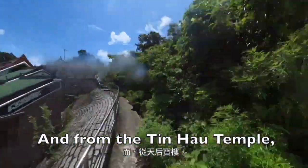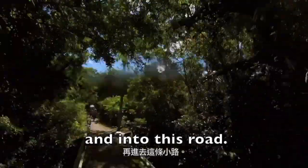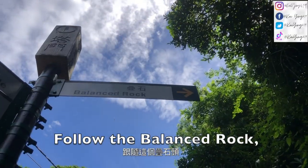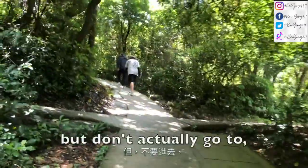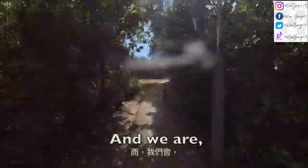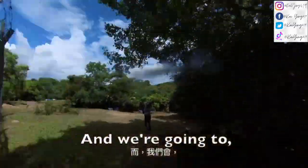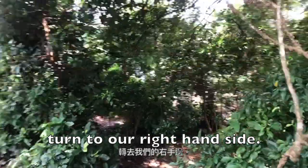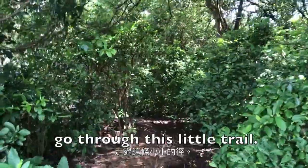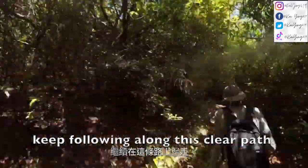And from the Tianhe Temple, we're gonna go up through this pavilion and turn right and into this road. Follow the balanced rock direction, but don't actually go to the balanced rock. And we are going to keep going along this concrete road. And we are going to turn to our right hand side. Go through this little trail. And we are going to keep following along this clear path.